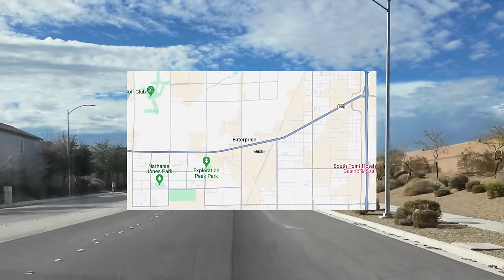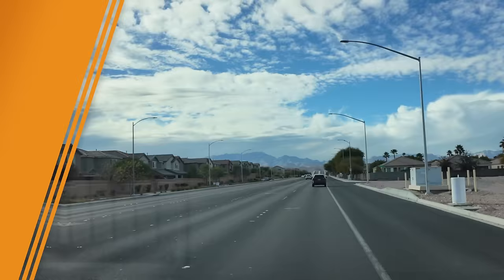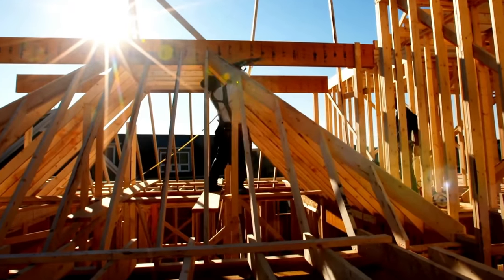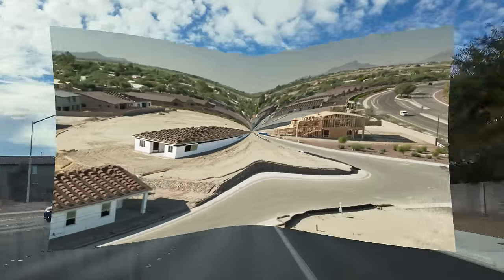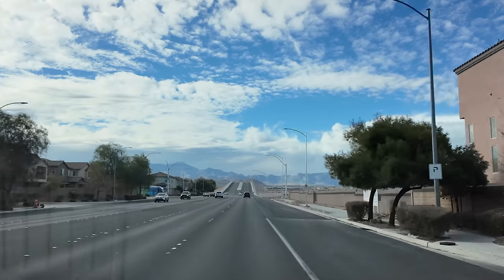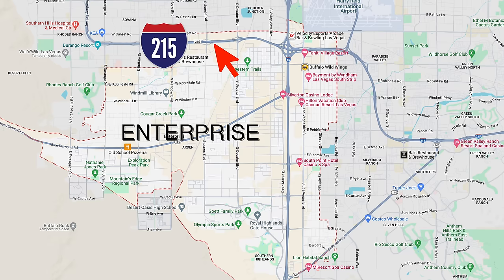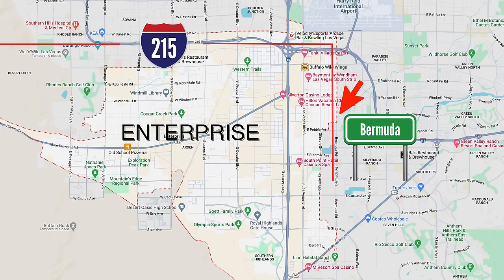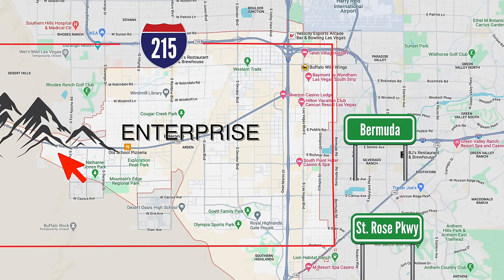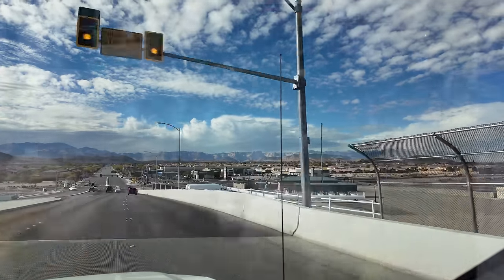We are in Enterprise, Nevada, the fastest growing unincorporated area of the valley. Not only three huge master plan communities, but houses and more houses going up everywhere. It became official in 1996, but the history recalls it being dubbed Enterprise nearly a century ago. The boundaries for this 66 square mile dot on the map are generally the 215 Beltway to the north, Bermuda Road to the east, St. Rose Parkway to the south, and the mountains themselves over to the west. The latest data tells us almost a quarter million people live in Enterprise, including us.